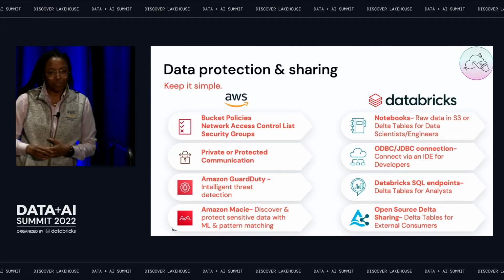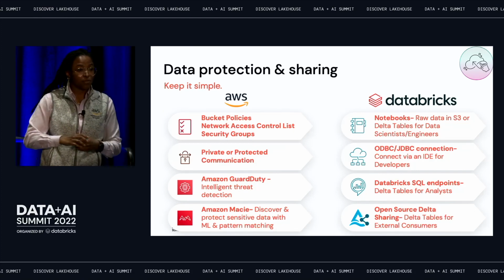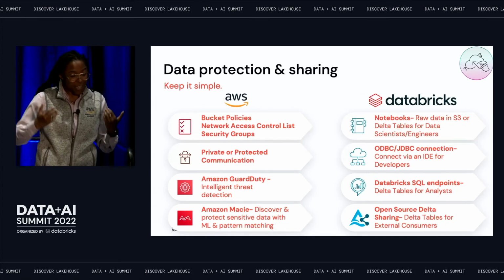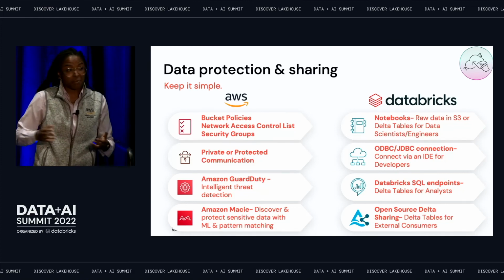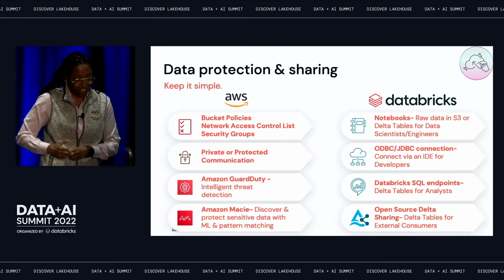Private or protected communication. That's just an oversimplification of choose private communication methods when you can. If you need the direct connection, that should be the option if that makes sense for your organization, or leverage a VPN. And when I say protected communication, if you have a use case where the data must be available on the public internet, can I recommend that you at least put a password authenticator in front of it? That's essentially, try your best to add additional locks to that data if you can.